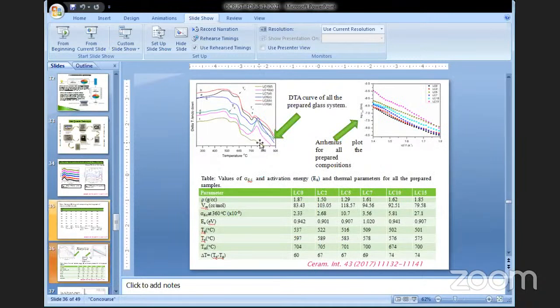Now let us talk about some thermal behavior. All of you know that these materials are also studied thermally, because by knowing this Tg, that is called your glass transition temperature.